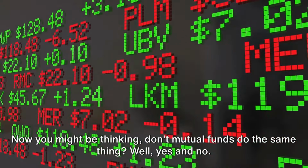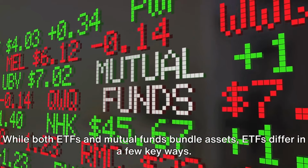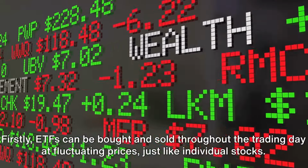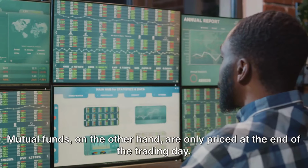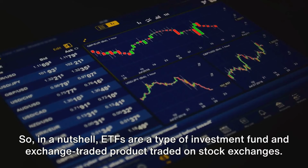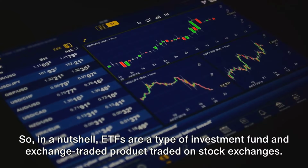Now you might be thinking, don't mutual funds do the same thing? Well, yes and no. While both ETFs and mutual funds bundle assets, ETFs differ in a few key ways. Firstly, ETFs can be bought and sold throughout the trading day at fluctuating prices, just like individual stocks. Mutual funds, on the other hand, are only priced at the end of the trading day, so in a nutshell, ETFs are a type of investment fund and exchange-traded product traded on stock exchanges.